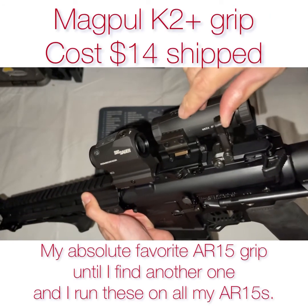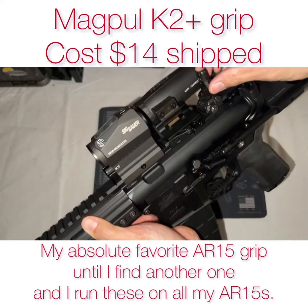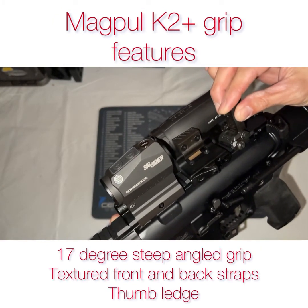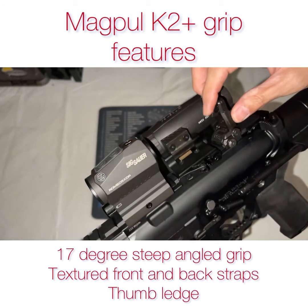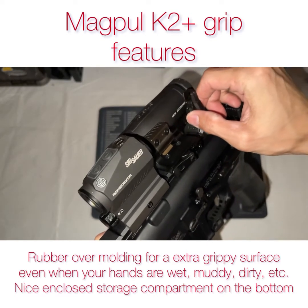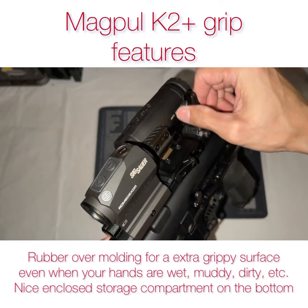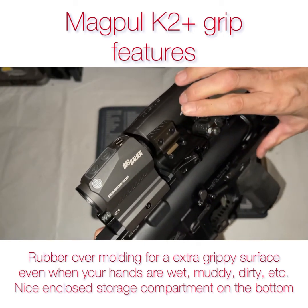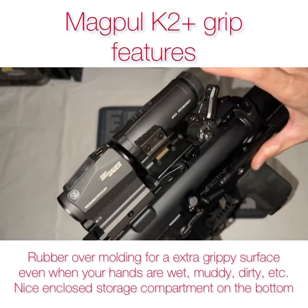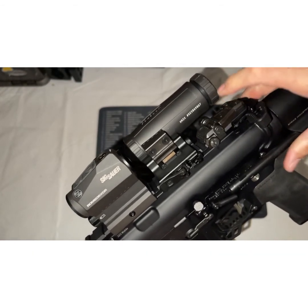The grip I utilize is a Magpul K2 Plus grip, and that is my favorite grip on the market for the AR-15 platform right now. I like the 17 degree steep angle that it has. The front and back straps have some nice texturing, and it's got a storage compartment on the bottom. And the plus on it just means it has a rubber overmolding, which allows you to really get a good grip on it, even when your hands are dusty, muddy, wet, whatever they may be. It's just a really good grip, and I spend about 15 bucks on those grips.